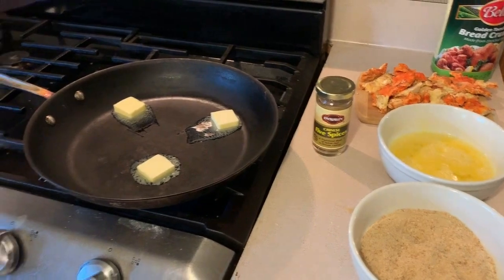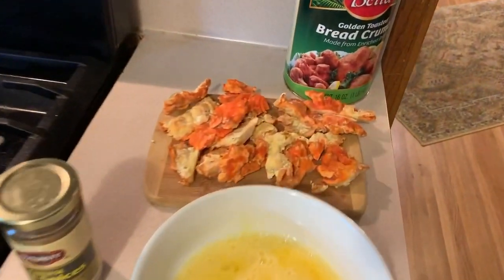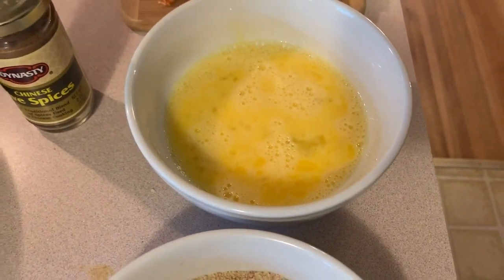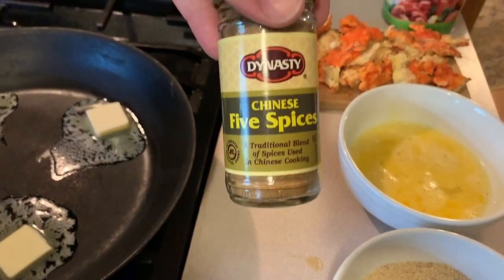Okay, we're back at home now, and on the stovetop, I've got some pads of butter melting over here. I've got our laetiporus sulphureus, or chicken of the woods, here. I've got some egg beat up here in this bowl, and some breadcrumbs here. And the spice today, we are gonna use Chinese 5-spice. Now this is inspired by a well-known restaurant in downtown Minneapolis that is known for the best chicken wings in town. And some people think it's because they use Chinese 5-spice on their chicken wings. So this is gonna be really good. So let's cook this up.